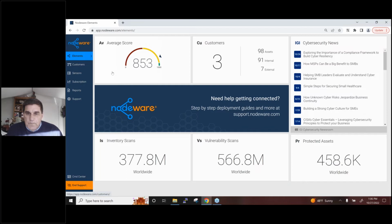Welcome, everyone. So what we want to do, I'll just hit some high-level 10,000-foot view of Nodeware. I'll dive a little deeper into the result data set that should make sense to everyone and hopefully show you how identification on the Nodeware side and the remediation on your side, how that can quickly be done very efficiently.